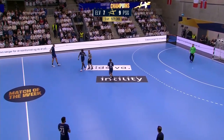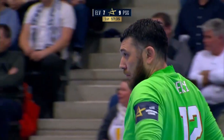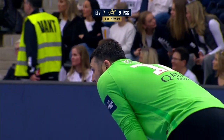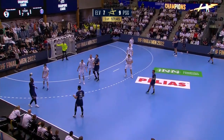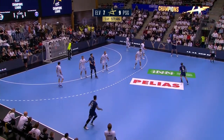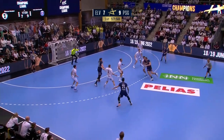Just not clicking for him today. He's had some good moments, but overall, I'd be hoping and expecting a lot more. The opportunities have come. The space has been there for him on the right-hand side. But couldn't find the back of the net there. Dinis Christopans coming on in the right-back position. Prandi at left-back, number 71.